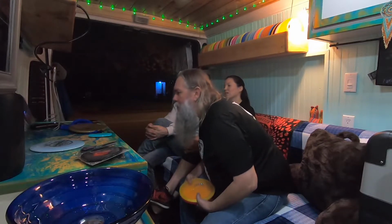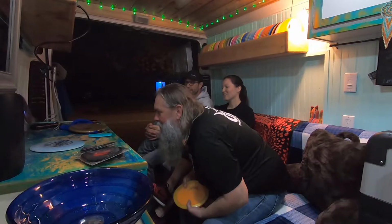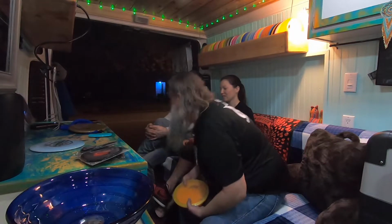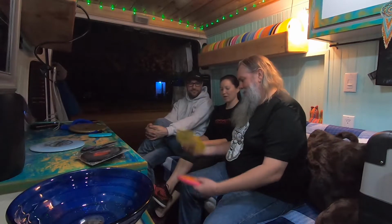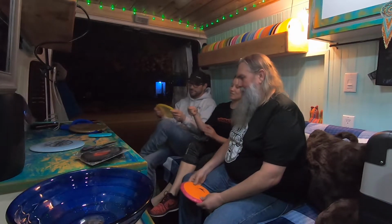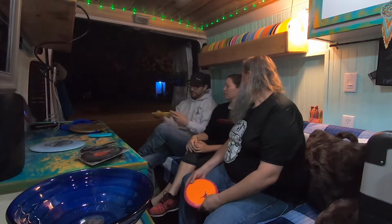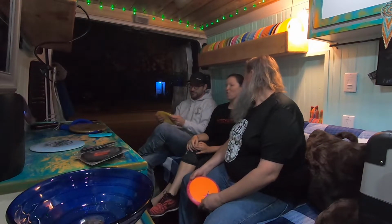Christopher Martinez says he just picked up the Luster Rock 3 and loves the versatility. Heck yeah. For a while, this was the only mid-range in my bag because I can just change the angle and it would just go. So that Luster Rock 3 is a charm.